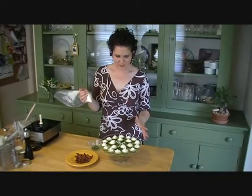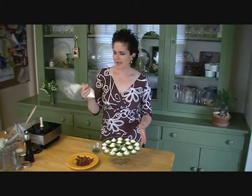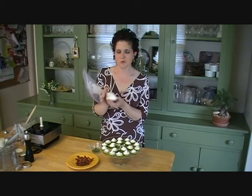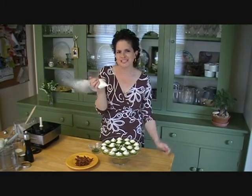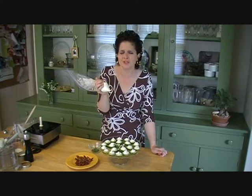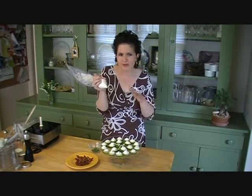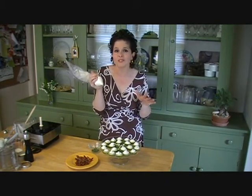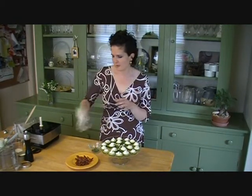So I have finished piping in my blue cheese mousse, my blue cream cheese mousse, sorry about that. And you'll notice I have some left, but don't throw it away or I will come after you, okay? You want to make sure that you use this, and one of the best ways to use it is to put it on a juicy, succulent hamburger that you've just gotten off the grill. Put this on top, maybe a little red onion. It will take you to another level, babies. Okay? Don't throw that away.